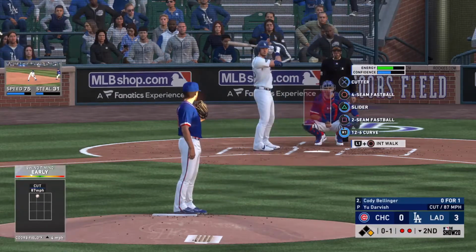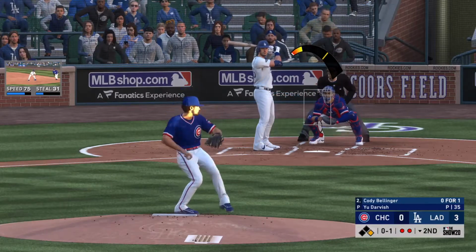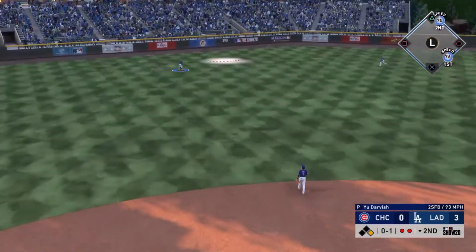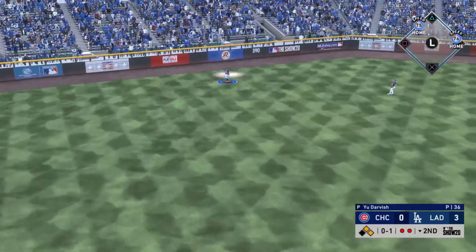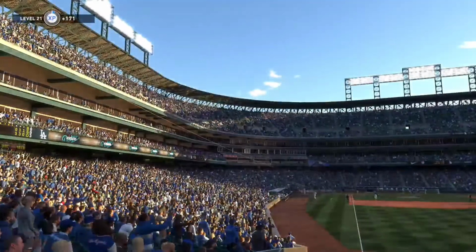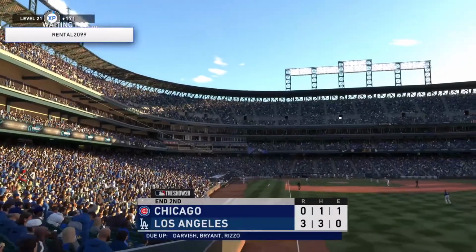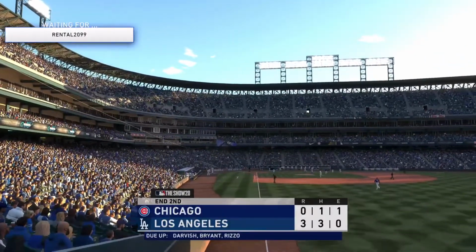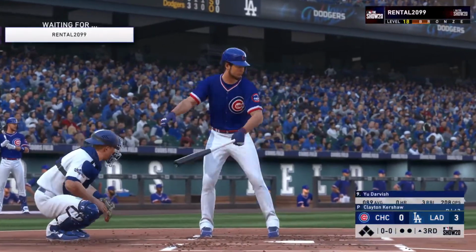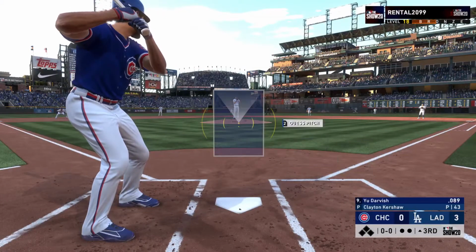And it's fouled away. Darvish pauses. 0-1 on its way. Hit in the air to left field. And he will get there to make the running play, and that will end the inning. Coming to the plate now, Yu Darvish. 9-1-2 due up.